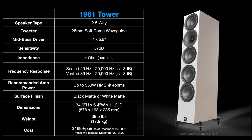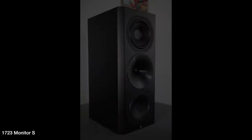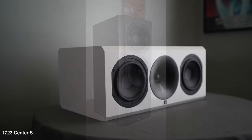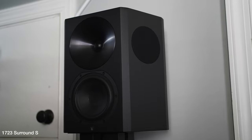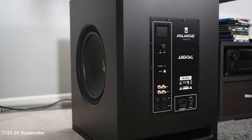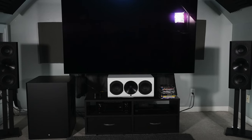Okay, so I've gotten that out of the way. Now let's talk about why I recommend these speakers. A few months ago, I had an opportunity to review the 1723 S line from Arendal Sound, and I enjoyed those speakers, especially when watching movies. I thought they sounded fantastic, had a nice neutral sound presentation. But the only drawback that I saw with those speakers was they were actually kind of large. I was reviewing the monitor speakers and I was like, wow, these are big. They have 6.5-inch drivers, but they have an even bigger model with 8-inch drivers known as the 1723. And for some people, they just can't fit that size speaker in their room.